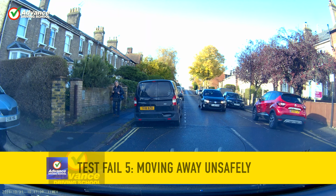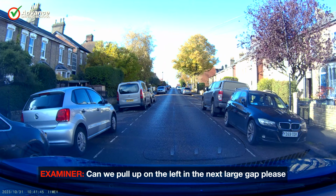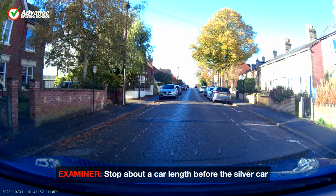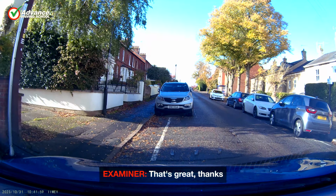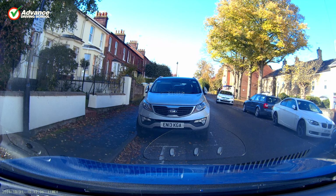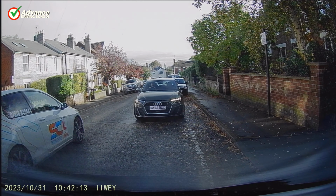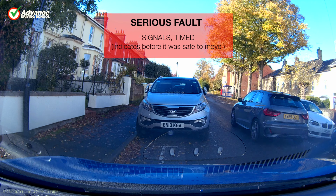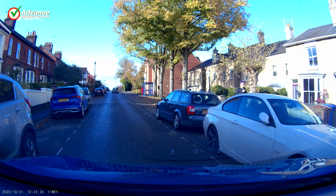For this final clip, we join the test in this residential area. The examiner directs the driver to park behind the silver car, so they can do an angled start. Unfortunately, the driver indicates right before it is safe to go. The other driver hesitates, and a serious fault is given. This is a good example of why we must be cautious when signalling to move away.